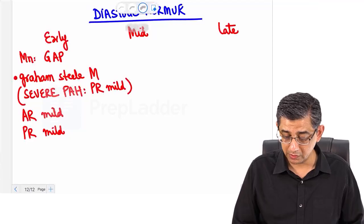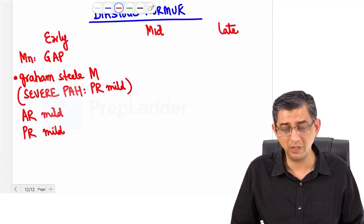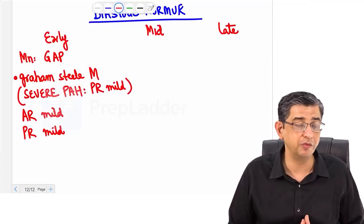Now let us compare this with mid-diastolic murmur, which is an important part of the discussion, and there can be a slight controversy here also, so I'll try to resolve it before you.